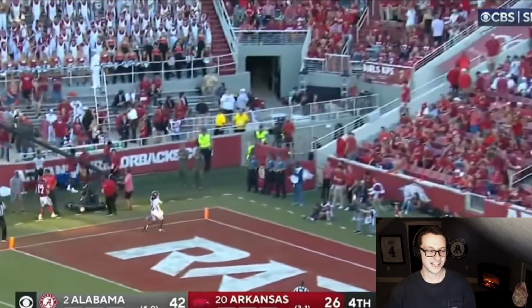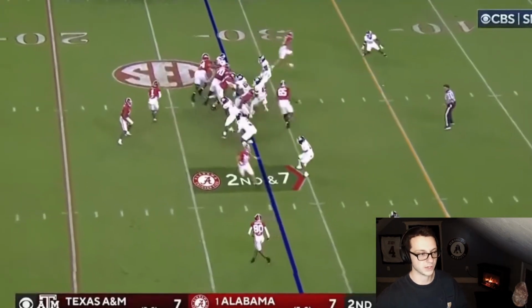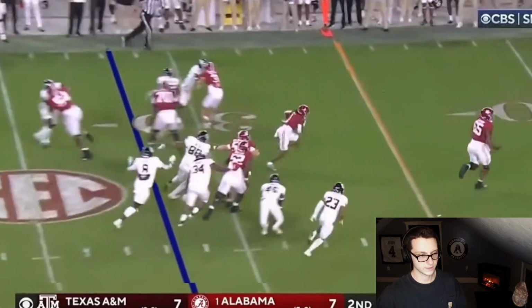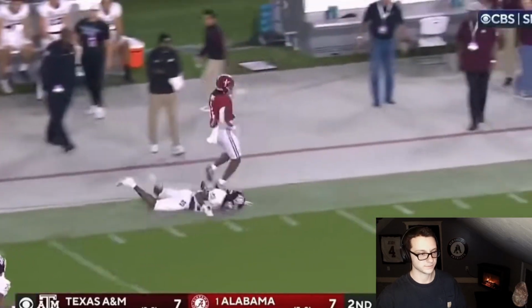I remember watching that game. This play right here just shows what kind of discipline this player has. He lets the blocks develop, and then he just finds the crease and he takes off. This is sick. This is a really good run from a smaller guy. He's just patient as hell. Before he hits the hole, he's just patient.